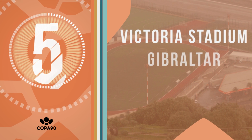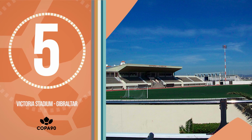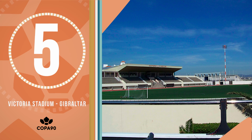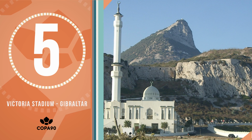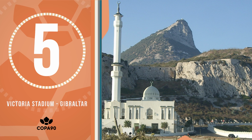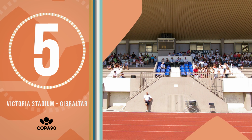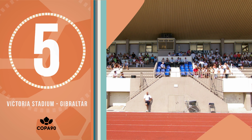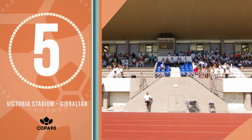At 5, it's the Victoria Stadium in Gibraltar. This stadium is great for 2 reasons. Firstly, it's a brilliant location with the Rock of Gibraltar stood right over the top of the ground. The second is that you could turn up at any weekend during the season and see a game, as every team in the league plays their home games at this ground. A truly individual ground that's a must visit if you're in the south of Spain.